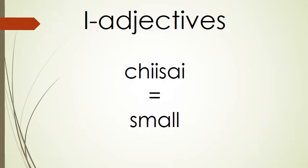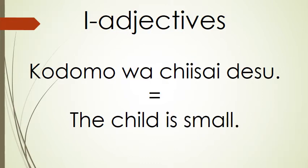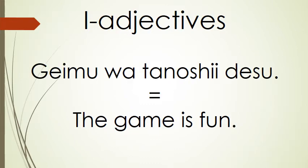Chiisai means small. If we wanted to say small child, we would say chiisai kodomo. If we wanted to say the child is small, we would say kodomo wa chiisai desu. Tanoshii means fun. Fun game would be tanoshii gemu. The game is fun would be gemu wa tanoshii desu.